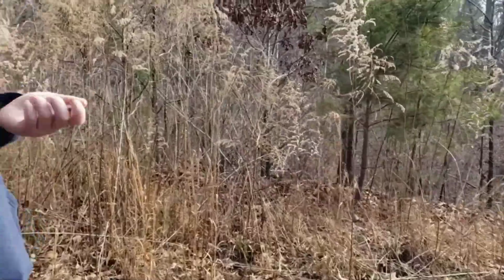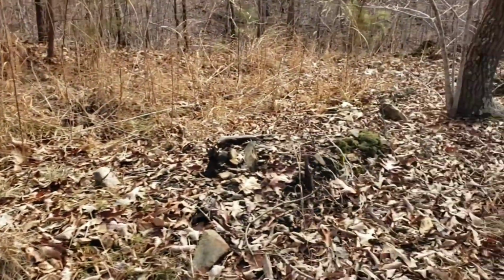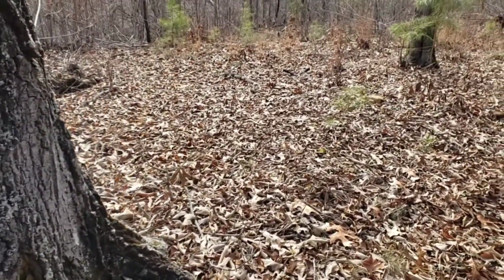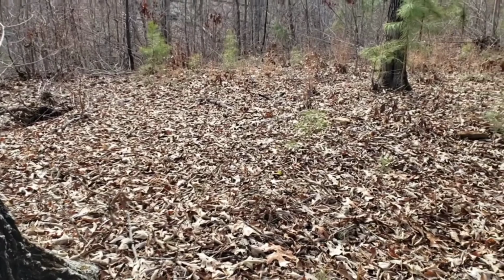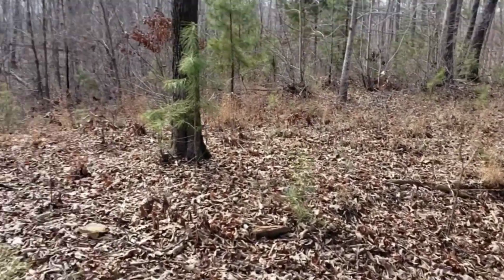What's that? Just some pretty rocks. I guess so. I don't remember. It's called something. It's not what I wish it was. That is very purple.